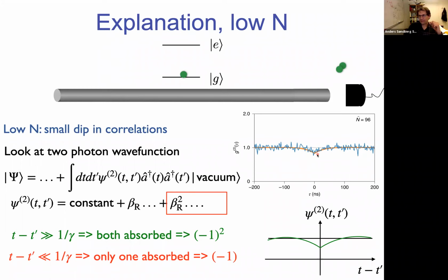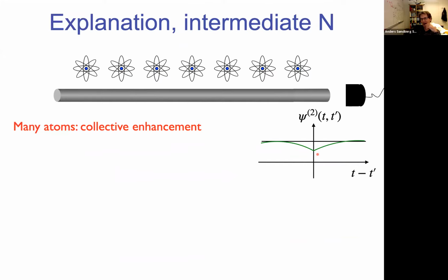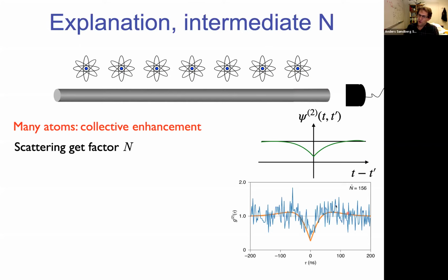Now what happens if I go to a little bit higher N, and have this process happening several times? Well, there's a nice effect going on, which is collective enhancement. The scattering gets a factor of N. This negative contribution can happen here, here, here, here, and here. So this destructively interfering part actually gets multiplied by N. So as I have more atoms, this dip here gets deeper. And this is what we see in the experiment. As we have more, we see a deeper and deeper dip.